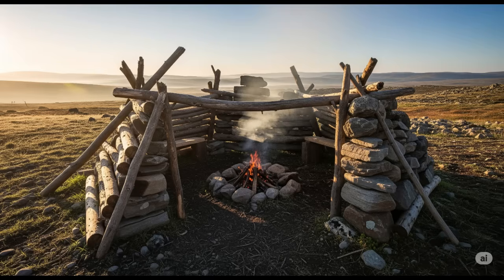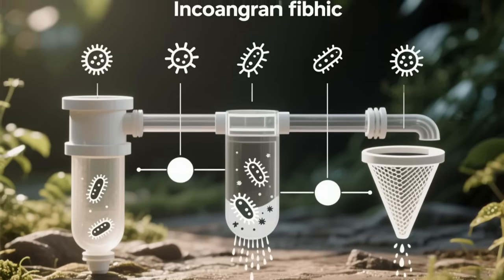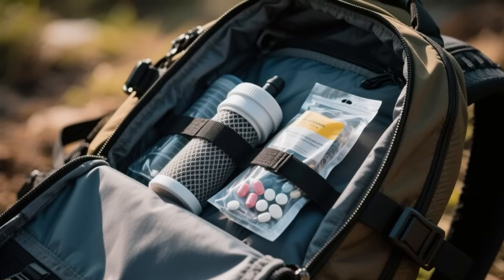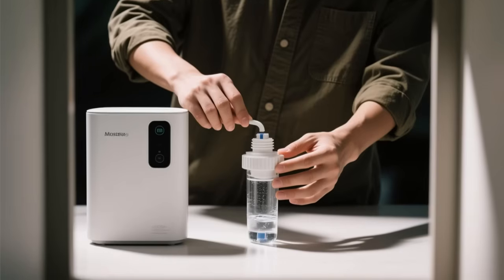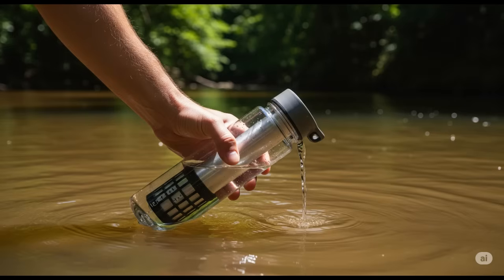In any survival situation, clean water is king. Without it, your chances start dwindling fast. That's why a reliable water filtration system is non-negotiable gear for every prepper. It's not enough to just find water. You need to make sure it's safe to drink. These filtration devices remove bacteria, protozoa, and sometimes even viruses, turning questionable water sources into life-saving hydration. Preppers often carry compact filters or purification tablets that fit right into their survival kits, lightweight and easy to use.